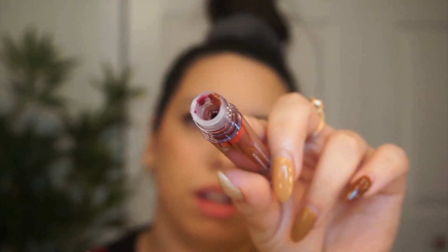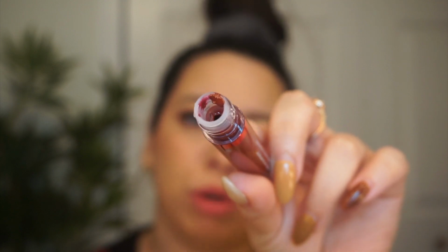Last shade is Boy Bye. So this looks kind of berry, but I'm curious how it's gonna pull on me. Let's see. That's why I'm so picky with reds, because they look so different on everyone. Same smell. I hope you can see that in the tube. Let's see if it can focus. It looks much more purple, the little bit that's inside, than on the outside. So I'm hoping this is more of a purpley berry shade. So let's see.